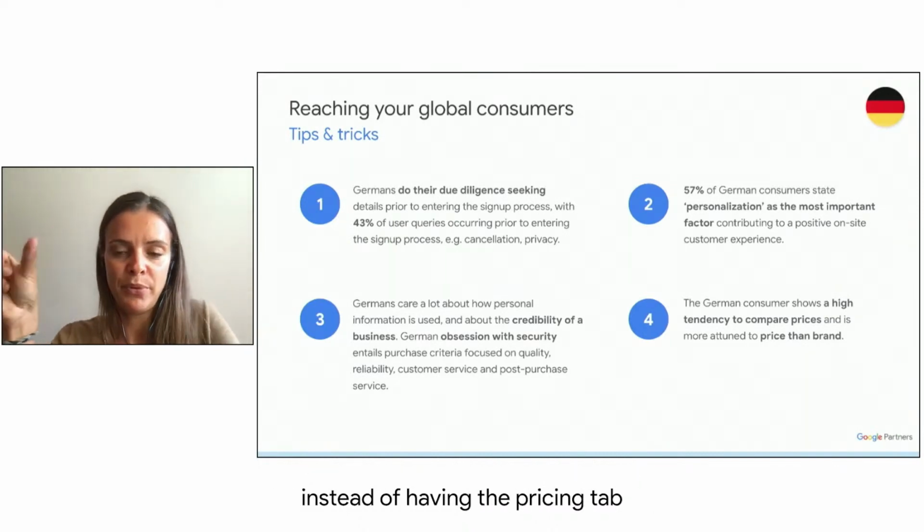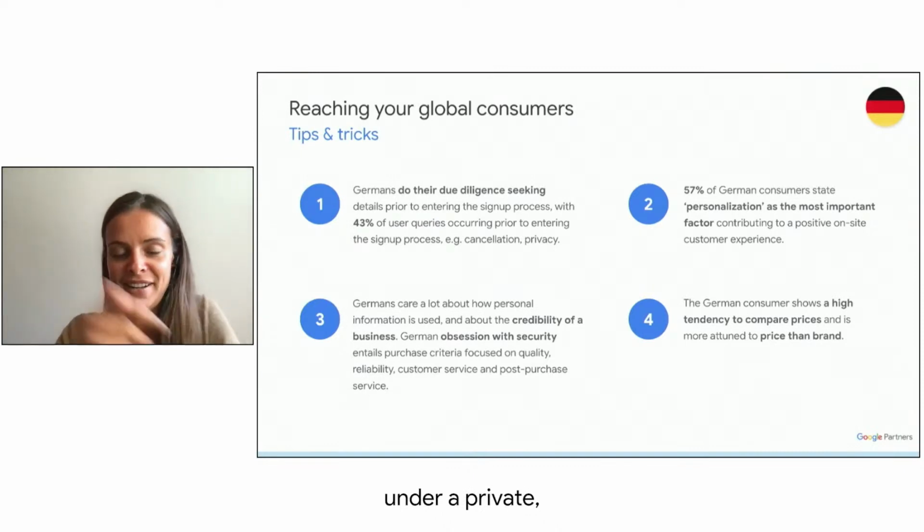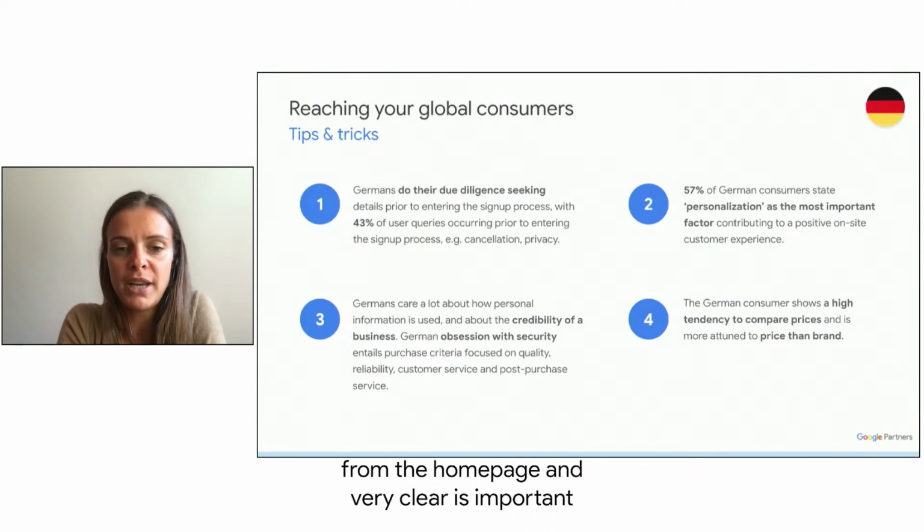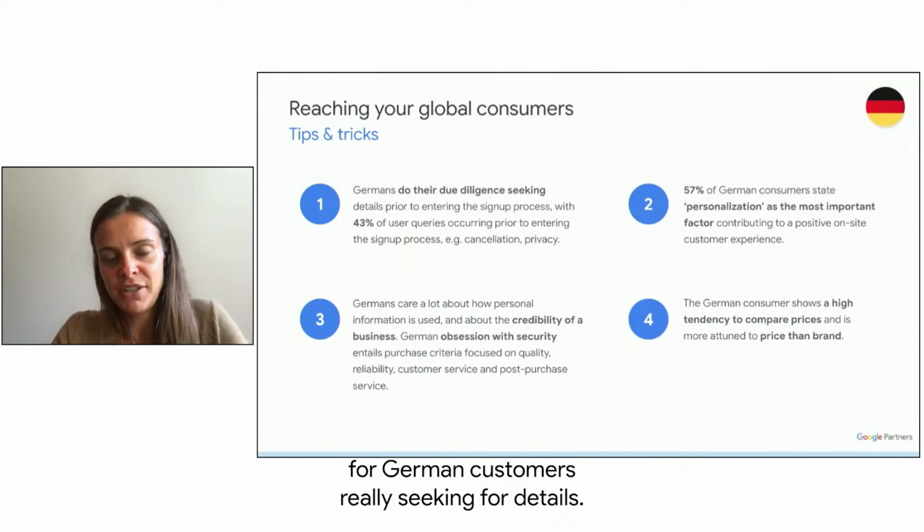Instead of having the pricing tab under another tab, making sure that it's available from the homepage and very clear is important for German customers really seeking details.